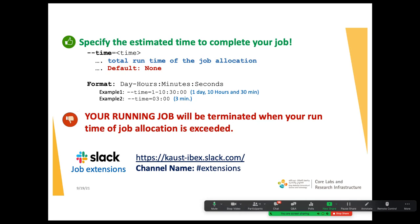Say, for example, my estimated time is 10 hours. Within 10 hours, my job is not completed. What should I do? I should not be interested in starting from the beginning, at time zero, right? In order to avoid repetition or this kind of failure, please contact this Slack channel. One of our system admins will extend your job for an additional 10 hours or whatever you specify.